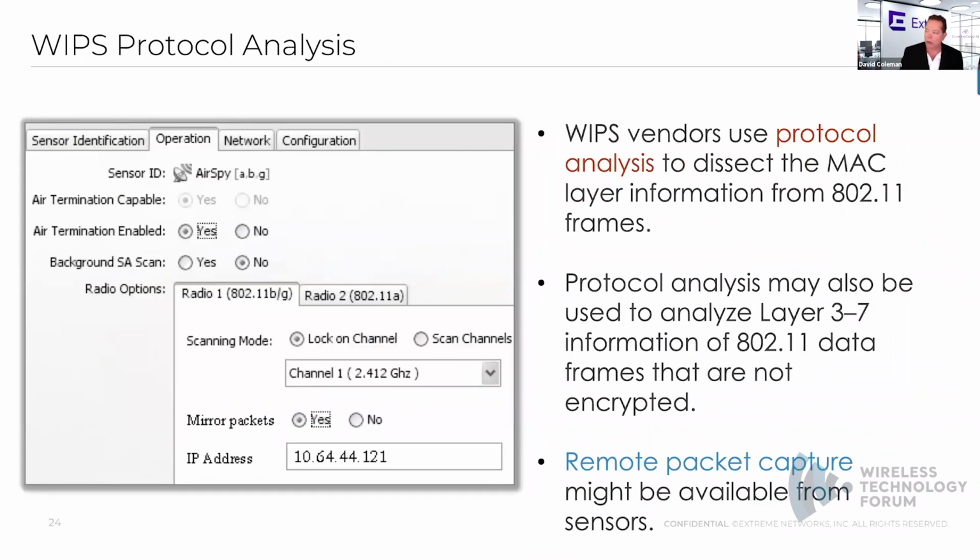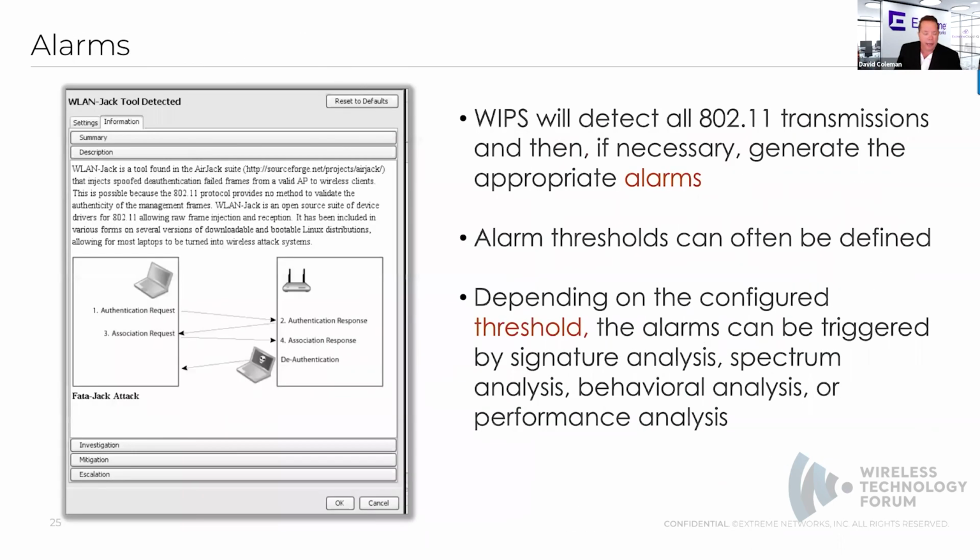You know, protocol analysis could be part of WIPS as well. Remote packet captures, about every vendor has this now. Remote packet captures are also used for troubleshooting, but they can also be used for wireless security analysis. Of course, you want alarms, right? So you need alarms that can be generated, very often based on thresholds on these different signatures. These alarms are triggered by signature analysis, spectrum analysis, behavioral analysis, and even performance analysis can trigger these alarms.